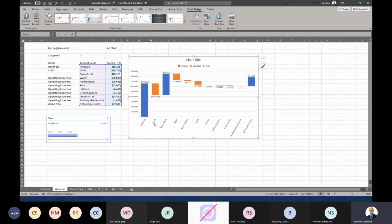The way the waterfall chart works, if you're not familiar with it, we've increased revenue to $659,000. We draw a line straight across. We've decreased by 230,000 for the cost of goods sold. That tells us that we then draw a line straight across. We should be at 428,000. The problem is my gross profit is being added to that as if it's income. It's not. This is actually a subtotal.